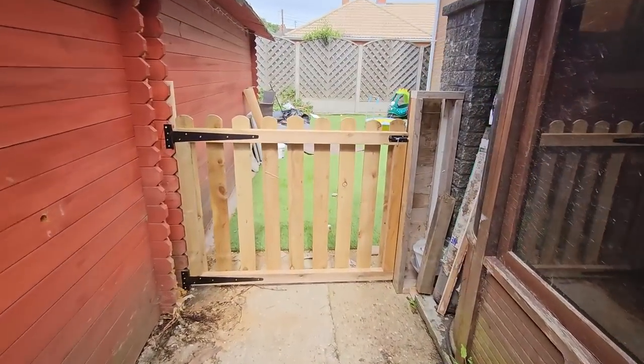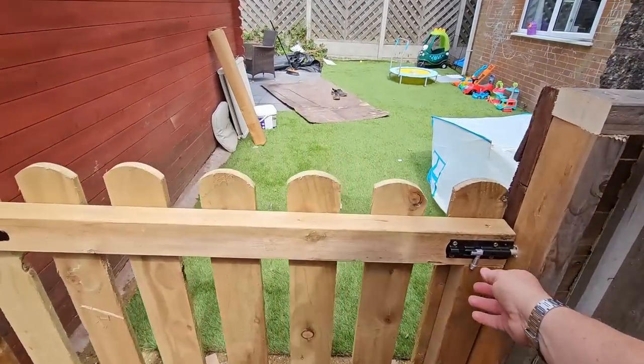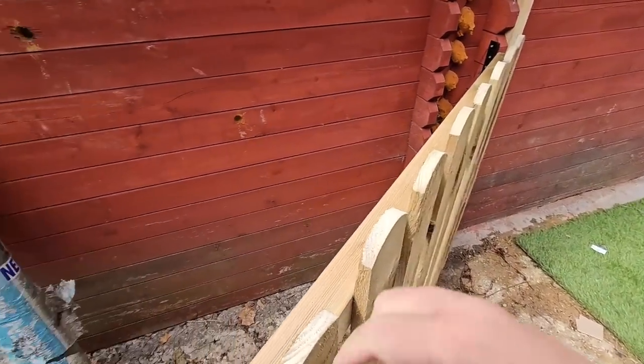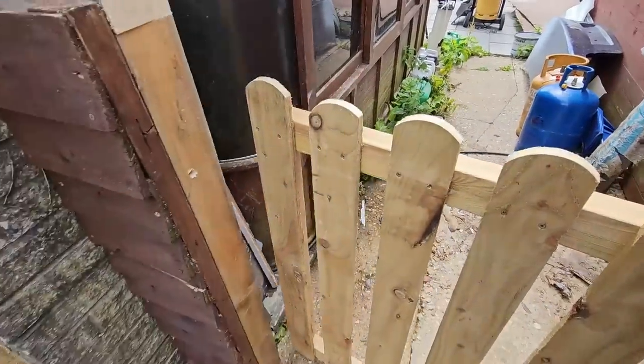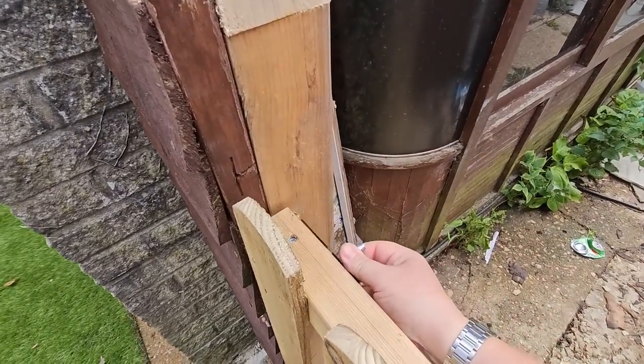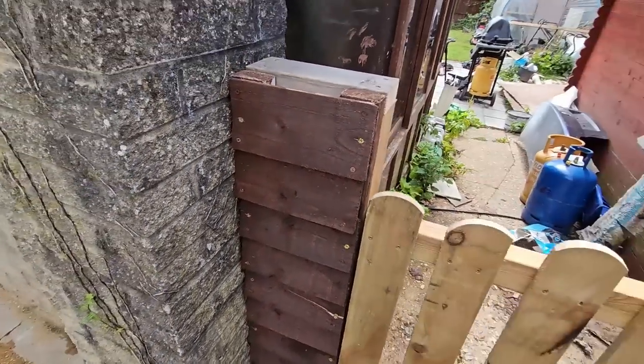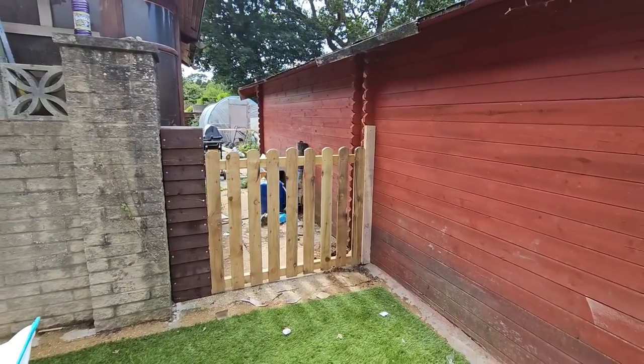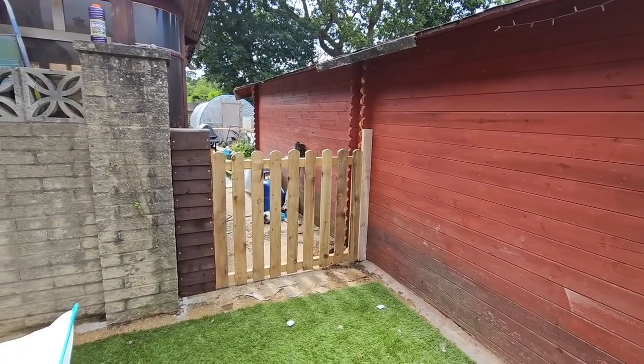Well, there we go, folks. A couple of hours later, just made this gate. There we go, looks alright, doesn't it? Just stops the dogs from coming into this part of the garden. A bolt in there, look. Made that up. How about that? Nice little job. Baby Frank can't get through there and the dogs can't get into this area.